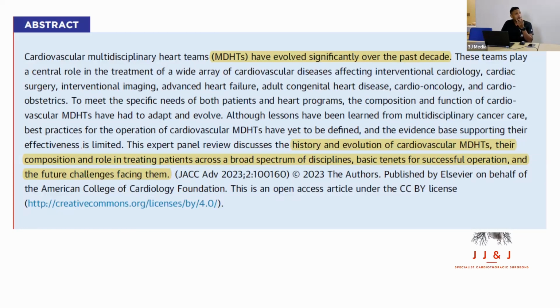Multidisciplinary teams have evolved significantly over the last decade, right? Let me talk quickly about the history and evolution, specifically for cardiac surgery, but this can apply to a much broader spectrum of these roundtable meetings. Then you have to see how it is composed, what its role is in treating patients across a broad spectrum of disciplines, what the basic tenets for successful operation are, and what challenges we can face.